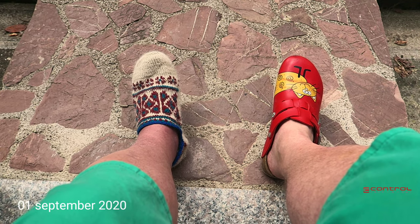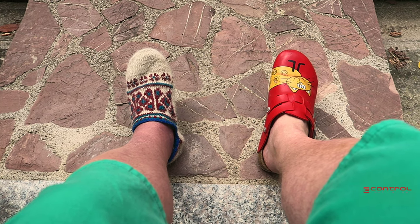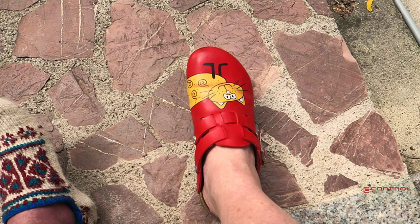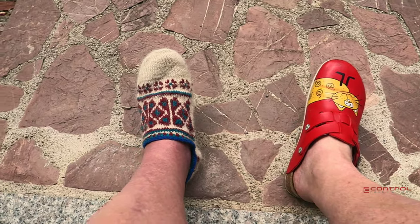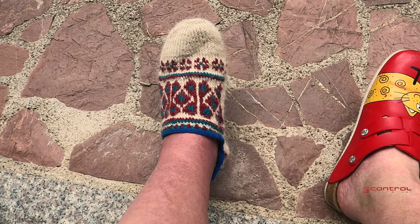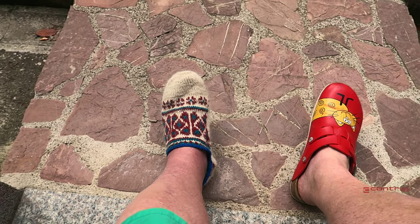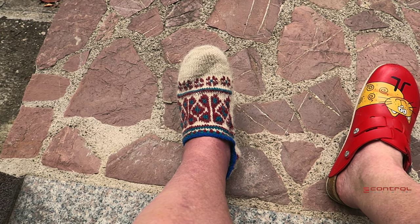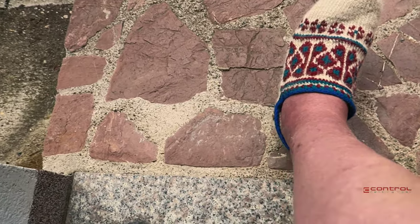Good morning, these are my feet. On a Tuesday, it's the first day of September. My right foot is in my Birkenstocks. I wear them in summer and around the house as well. And Serbian traditional slippers, preglavci, on my damaged foot, which, with a bit of luck, this weekend, or maybe on Friday even, gets a pin out, and then I should be able to use it again.